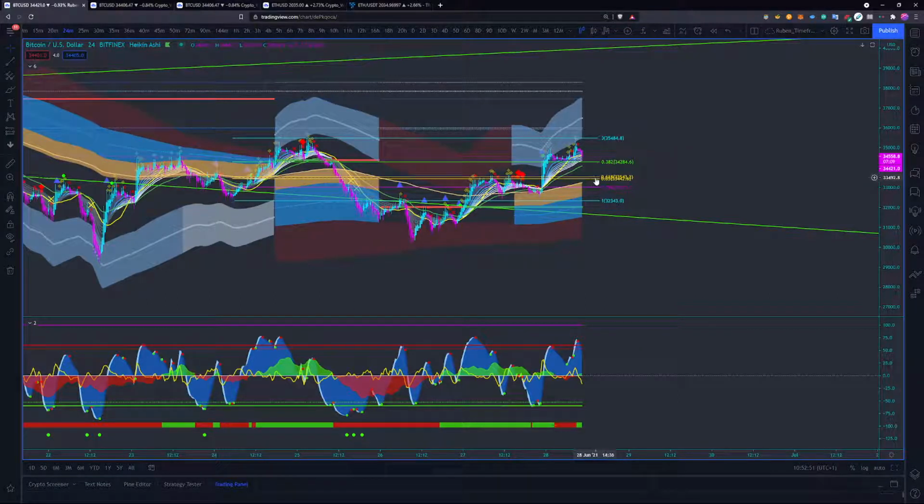This is the golden pocket for longs, so this would be a place where I would be looking to long. Right now I don't have any position open on Bitcoin, but if I were to open one, I would open it here at this golden pocket level. But this is not financial advice. Do whatever you want. Open a long, open a short, go for a swim, do whatever you want.